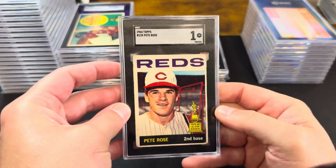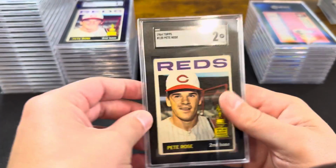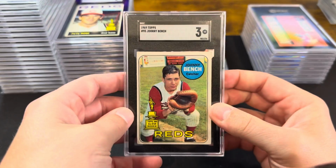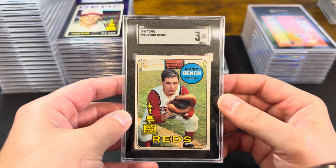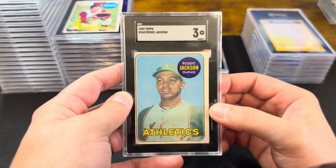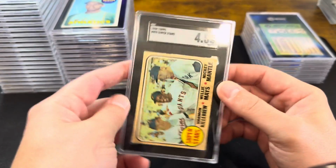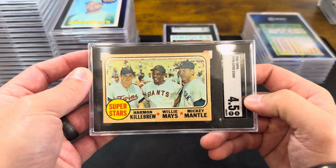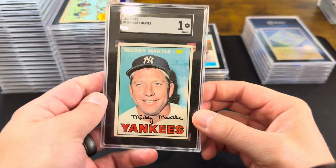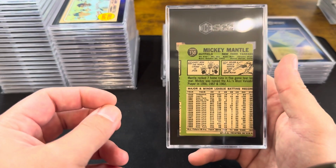Pete Rose, 64 Topps, got a 1. Second year Pete Rose there. Another Pete Rose, got a 2. Johnny Bench, got a 3. So second year Bench there. Got Reggie Jackson rookie card, got a 3. Superstars, Killebrew, Mays, and Mantle, got a 4.5, 68 Topps. That's a cool one, 3 Hall of Famers. There's another Mantle. This is, you can see, missed cut on the back. Doesn't look as bad on the front. There's diamond cut, got a 1 though. It's really missed cut on the back.